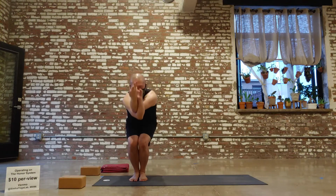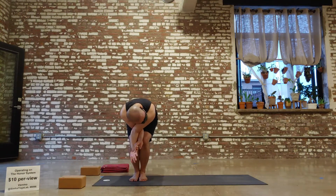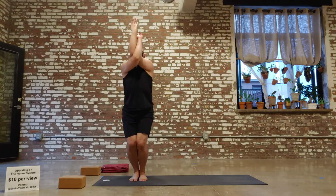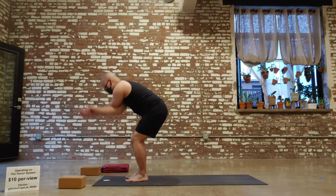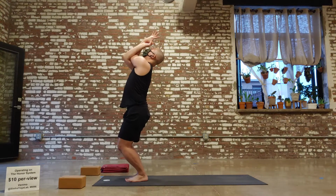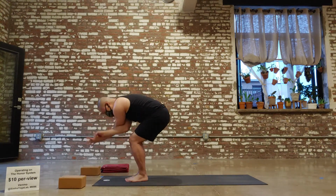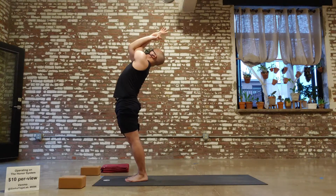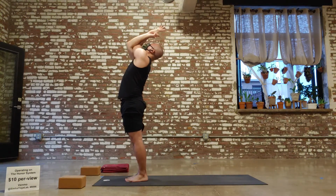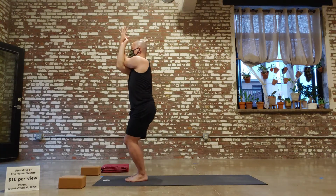Keep the knees bent. Exhale, bow forward 3 times. Inhale, lift up. Exhale, bow forward. Inhale, lift up. Exhale, bow forward. This time, lift up, lengthen out the legs, and tip it back for back bend. Come back up to center, bend the knees.